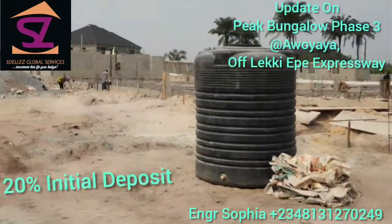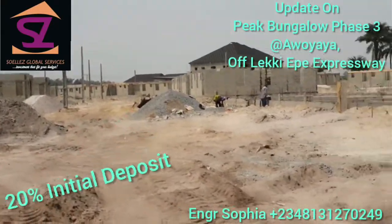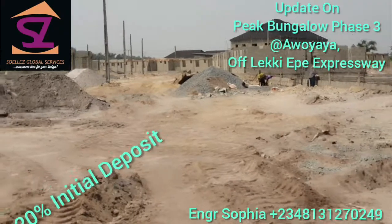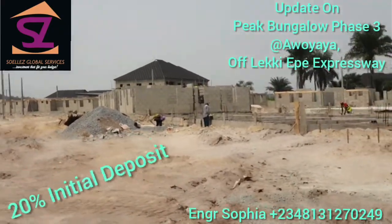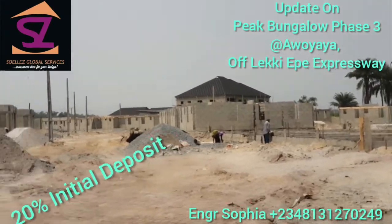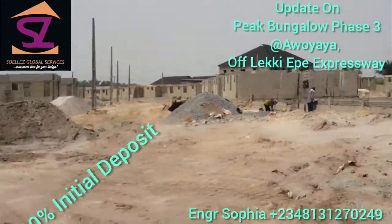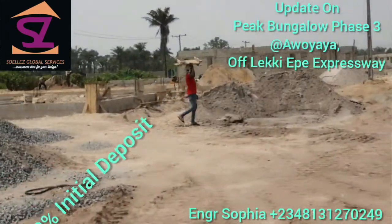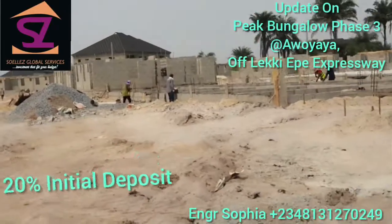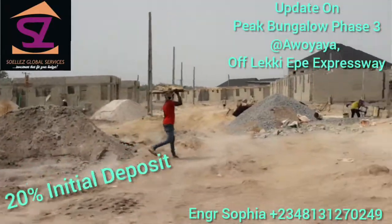All right, so this is Still Peak Bungalow Phase 3. This is where you're going to get your location when you come to any of our projects, either the 3-bedroom fully detached bungalow, or the semi-detached, or the land. This is where you're going to be allocated. You can see serious work is going on here, on different levels, different stages.